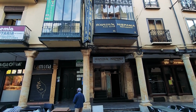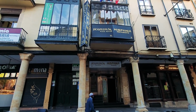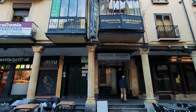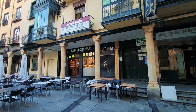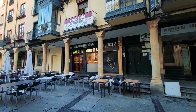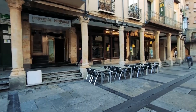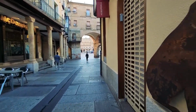Road again, leaving Hospedium Plaza Mayor, which was very comfortable, I have to say. Nice room. I got a room at the back, which was really quiet. And then they also have a deal, maybe they own it, with Santa Gloria, which is a really nice cafe. So you get 10% off there. And straight into the Plaza Mayor. It's an ideal location.